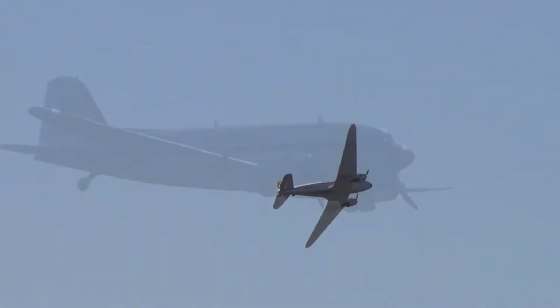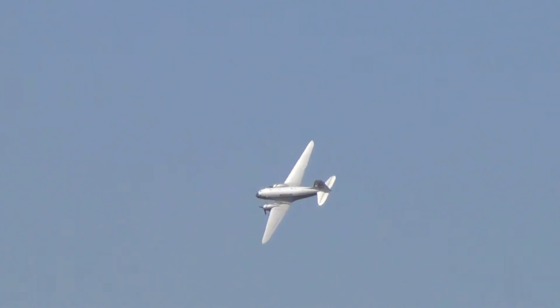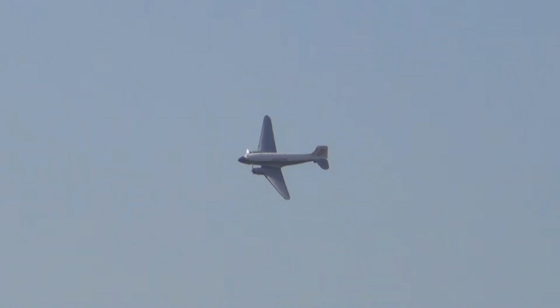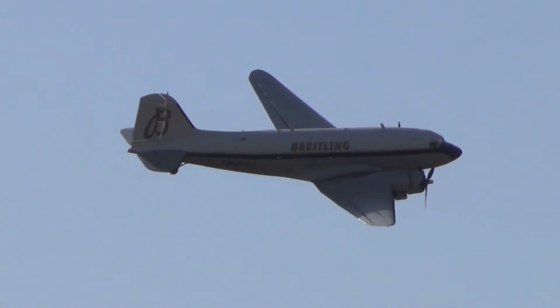Actually, 9,000 flying hours, 4,500 of them on the DC-3. And Yannick Bouvier on his right is a pilot from Switzerland. He's got about 8,000 flying hours, so they're pretty experienced, these guys. DC-3 back for one more pass.